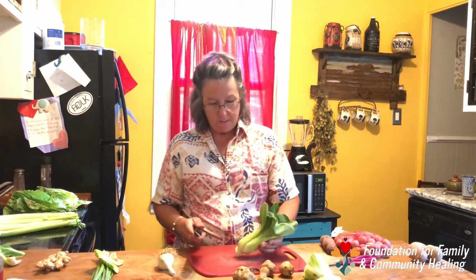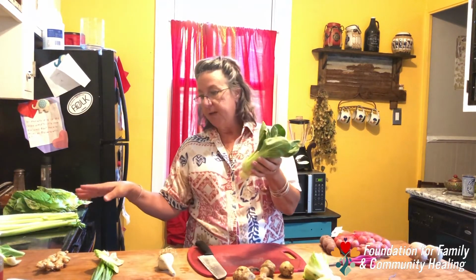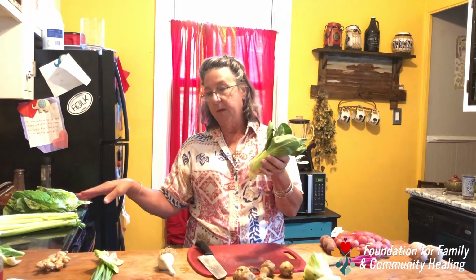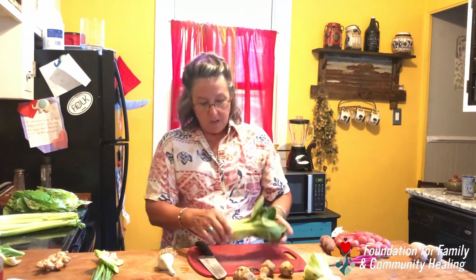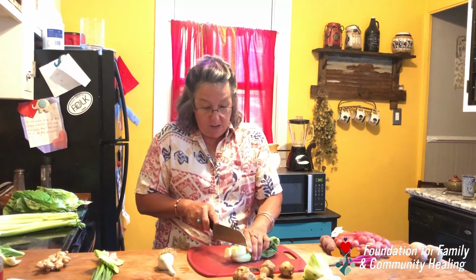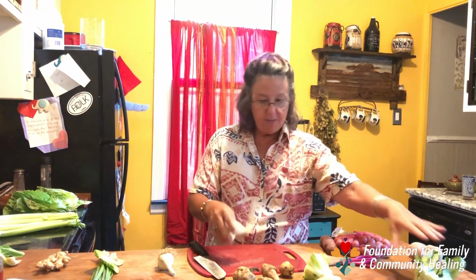So how do you know how many leaves to take off? I just take off the outside edge. Okay. Yeah. Those I never eat because they could have been contaminated with something. So I don't ever eat those. And the part that you want to eat anyway is this delicious part. So we'll eat that later.